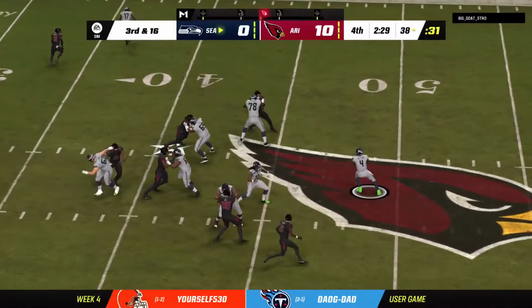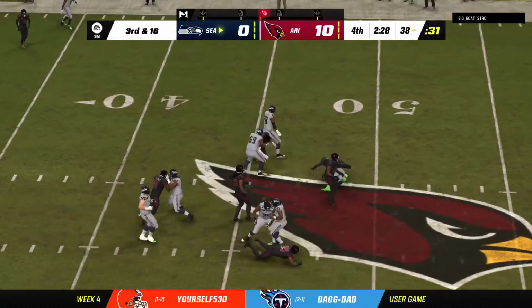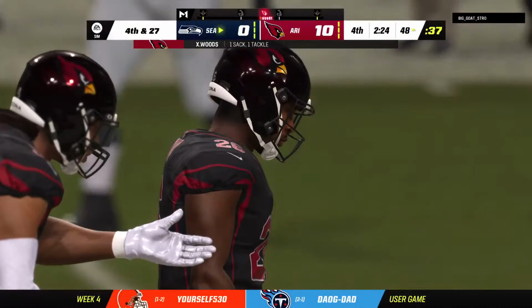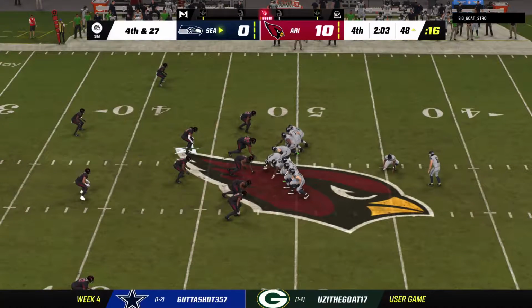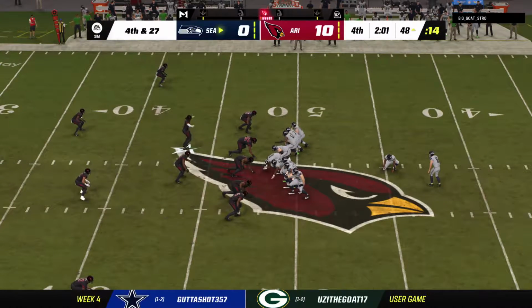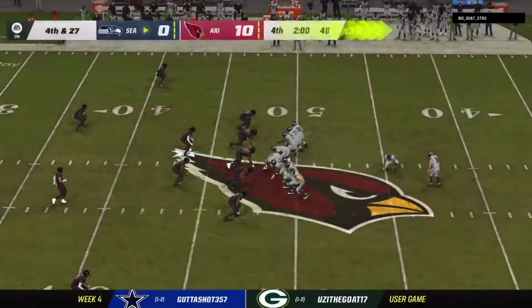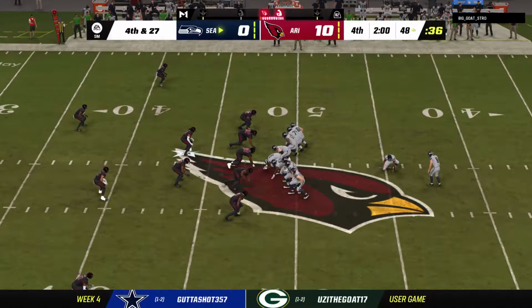Here's Watson. And the pressure will bring him down here. The Cardinals get home for the sack. So the field goal unit is on the field as this is a big spot right here. 2 minutes left to play in this football game here on EA Sports.